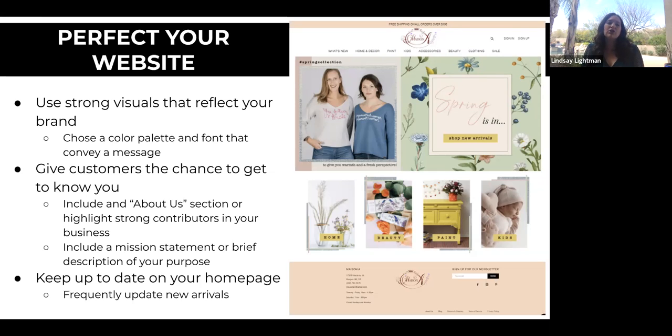So you want to make sure you have a really strong looking homepage, something that is reflecting the color palette of your branding and your logo, and also conveying the message of who you are, giving them a chance to get to know about you. A lot of people like to know about the places they're shopping from. Especially with a small business owner, they want a nice about us page. They want to hear your story. They want to feel like they're supporting you. So make sure that you're conveying that on the website.